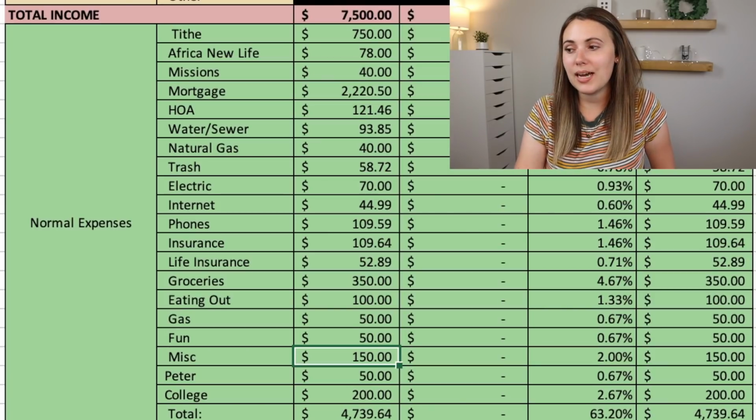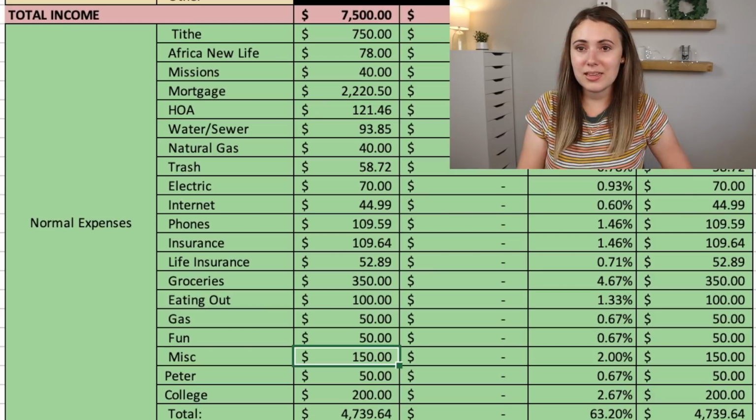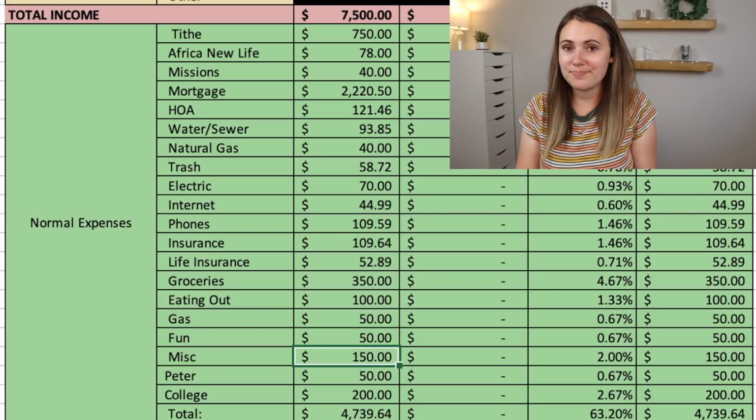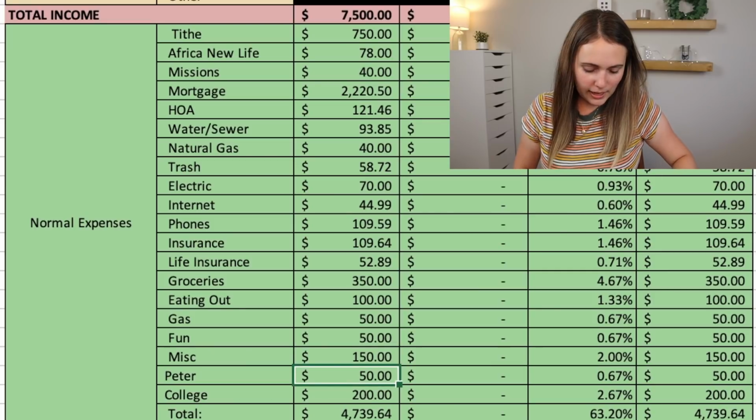Miscellaneous just basically is kind of like our buffer. It covers anything that we weren't expecting during the month. Anything that doesn't have a category that we didn't plan for can just go to miscellaneous. Next we have Peter.